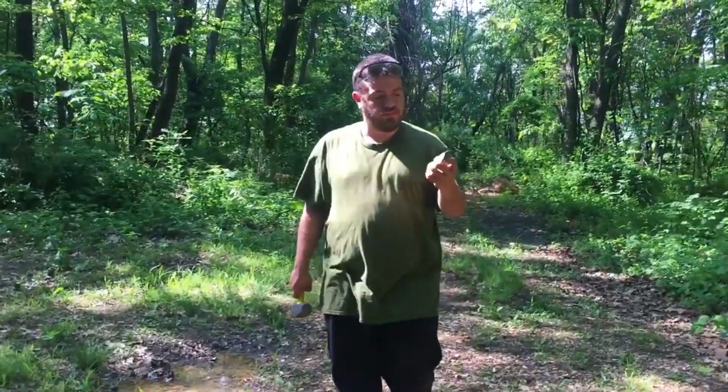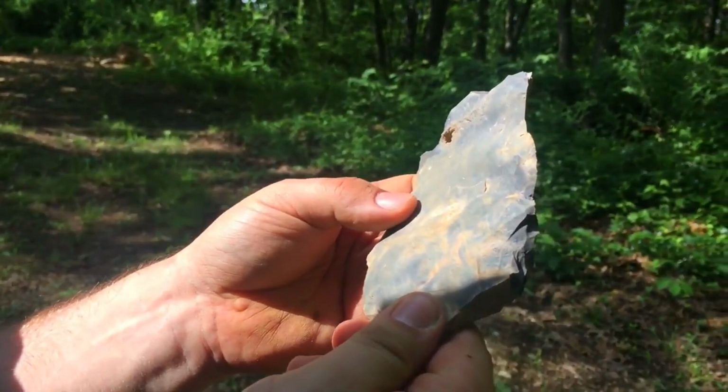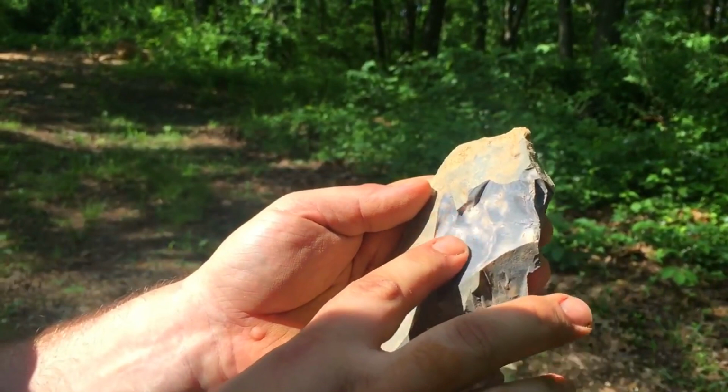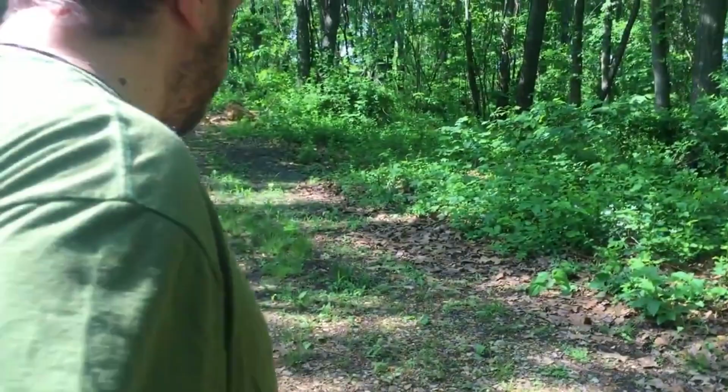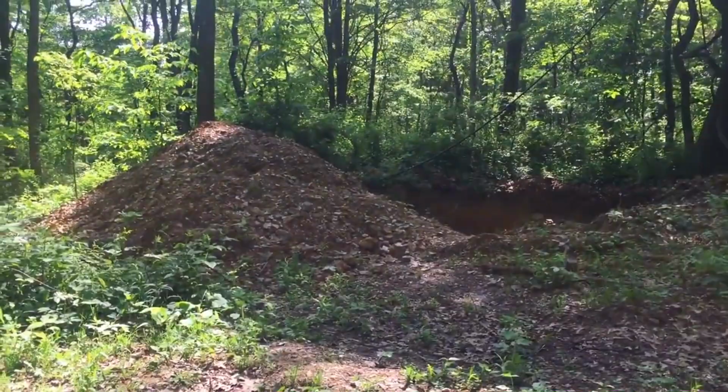This was somebody's throwaway because of the crystal pocket that went straight through. But I'll still be able to use this, so I'm going to keep this one. I just took this flake off. And keep looking around. That pit, there was another one, wasn't there? They filled it in. Oh, they did. And they dug one next to it.